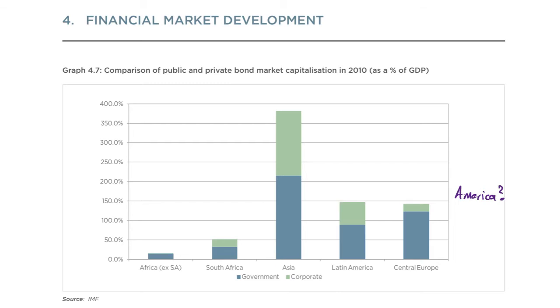It would have been really cool to compare America, but it's interesting to see how small Africa's bond market is. Now, this does present opportunities. It means that the bond market does have room to grow, whereas, say, Asia, you don't want to grow that bond market any more than it is there.